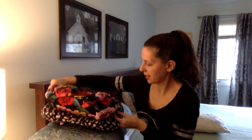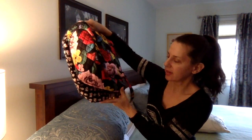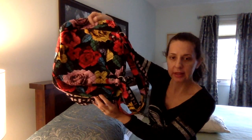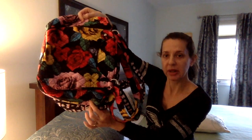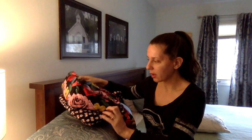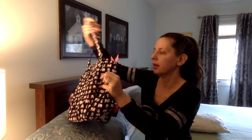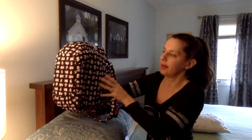And then, oops, get them up. Okay. You can see that the pink elephant one hangs down a little. It's longer. So this bag is wider. The pink elephant bag is wider. And also, I'm not sure, it's cut slightly differently, I noticed.